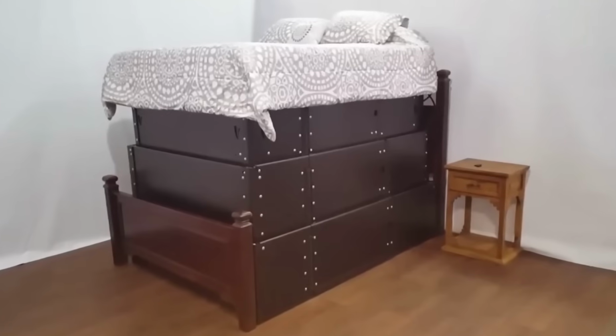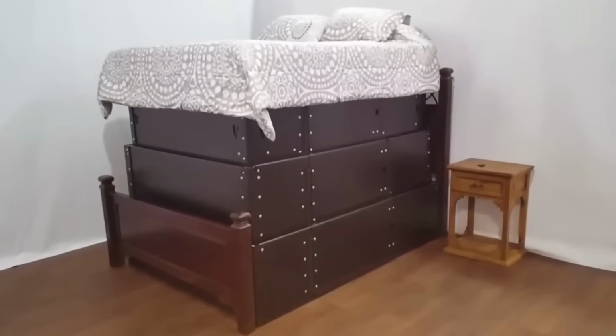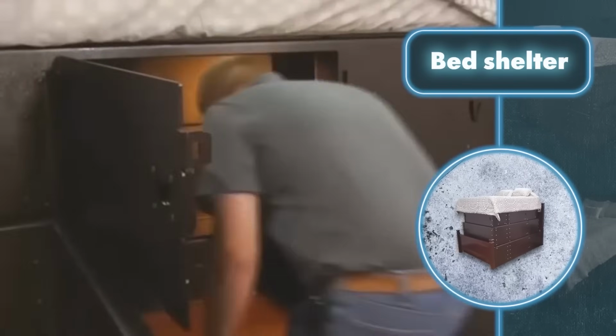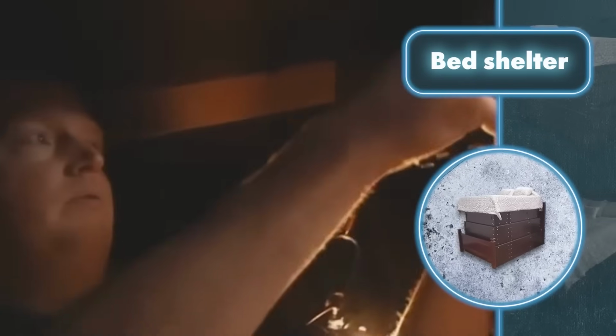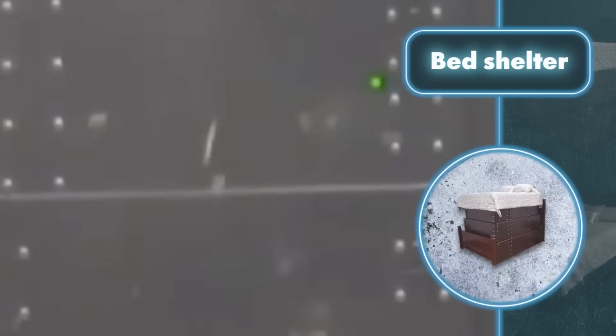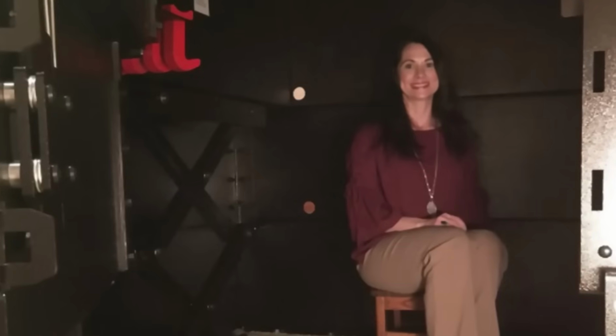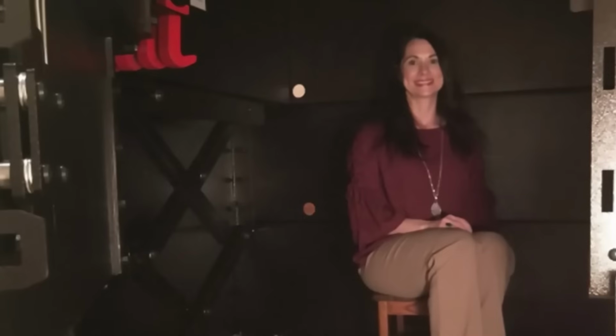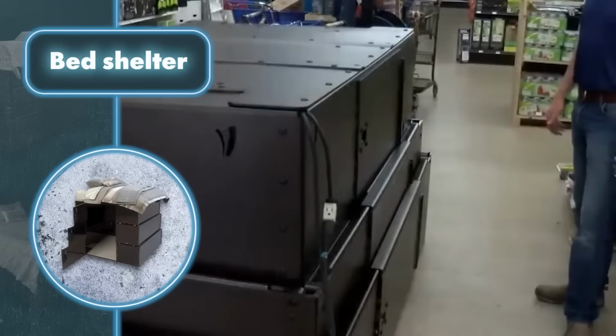The bed shelter comes in 3 options, each offering 4 different bed sizes. According to the creators, all 3 options have been put through tests to ensure they can withstand powerful tornadoes. Besides providing tornado protection, these bed shelters also serve as a secure storage space for your valuables. You won't need to worry about flooding, they won't eat up your extra floor space, and you won't have to step outside during a storm.